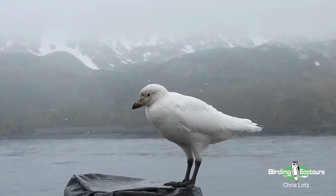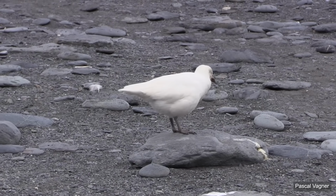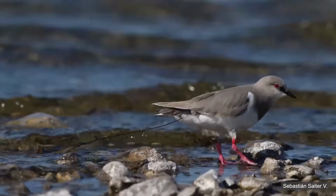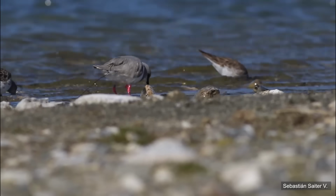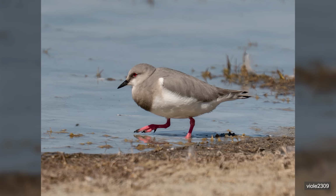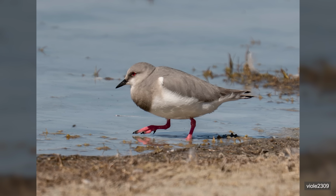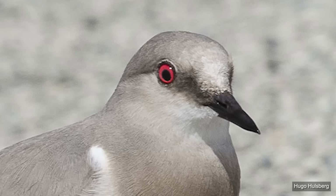Sheathbills look basically like all-white plovers, which is a color that makes sense as they live pretty much only in close proximity to Antarctica. Their closest relative, the Magellanic plover, also lives near Antarctica, specifically the southern tip of South America, the closest part of any other continent to Antarctica, and a place where you might also see a sheathbill. But you won't confuse the two because Magellanic plovers are not white. Same shape, but a more seagull-like coloration, and red legs and eyes. Scary red eyes. Okay, that's enough plover-like birds.